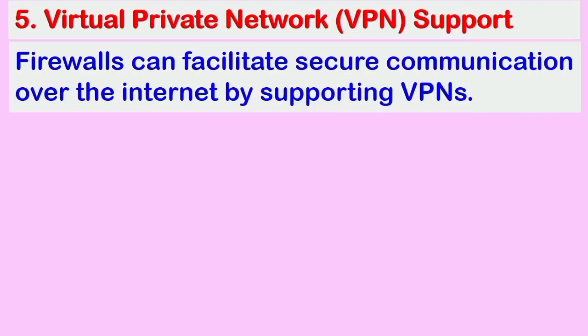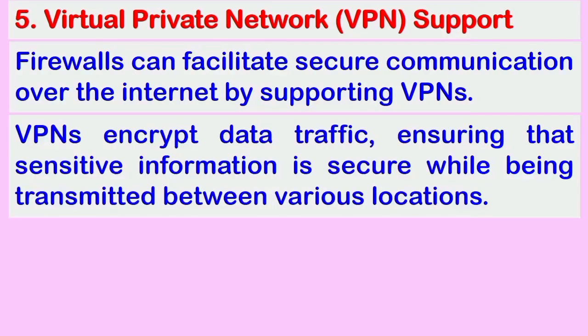Moreover, let's discuss virtual private network, VPN, support. Firewalls can facilitate secure communication over the internet by supporting VPNs. VPNs encrypt data traffic, ensuring that sensitive information is secure while being transmitted between various locations.